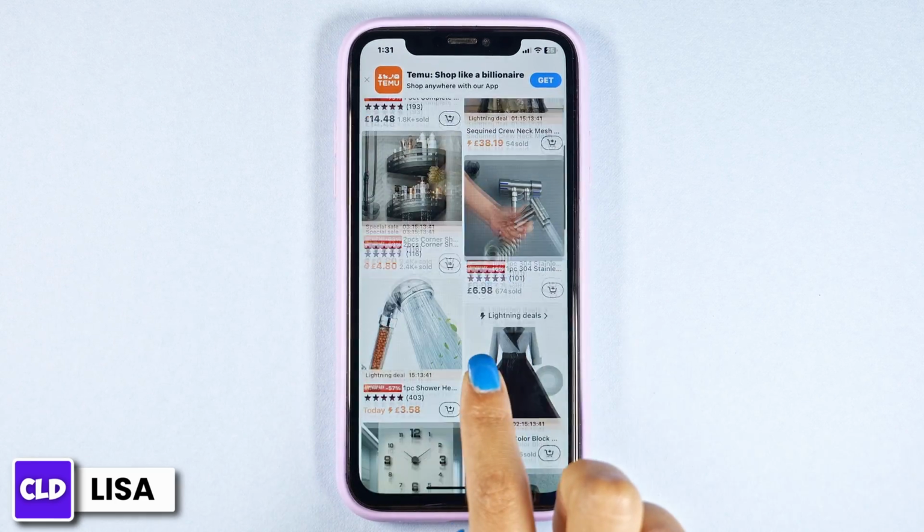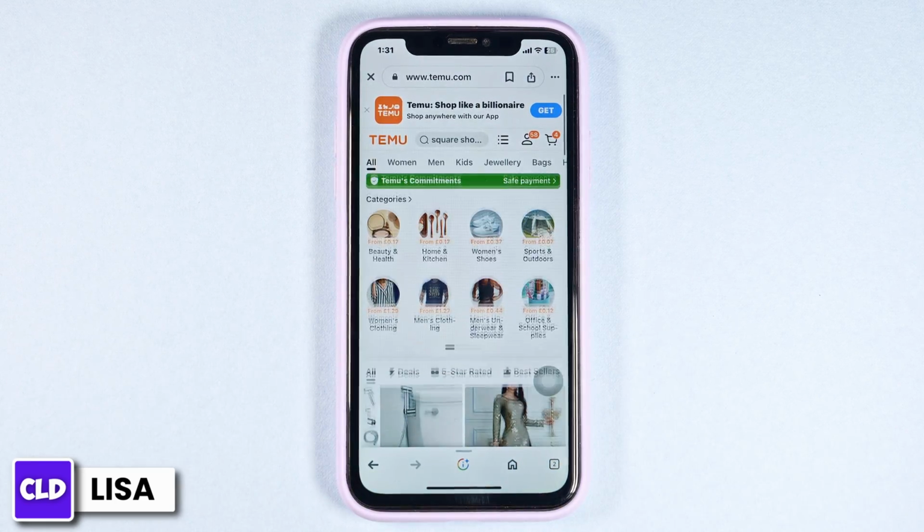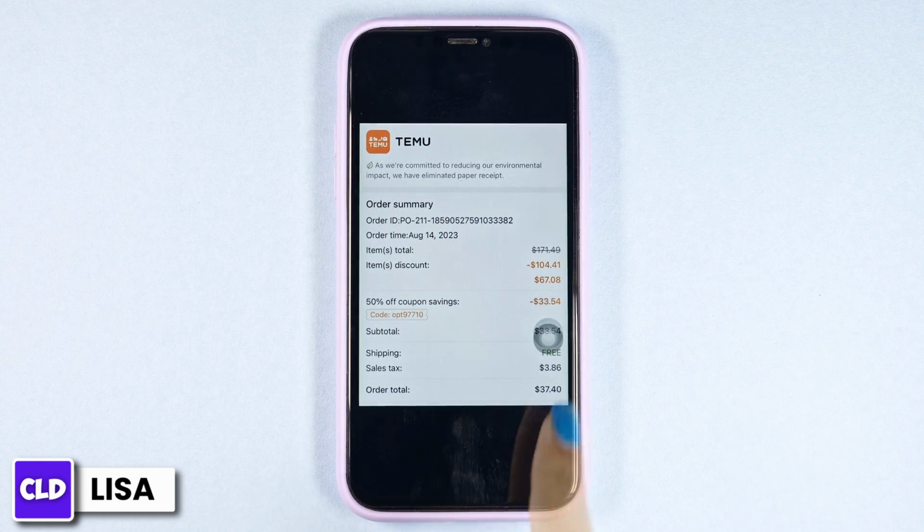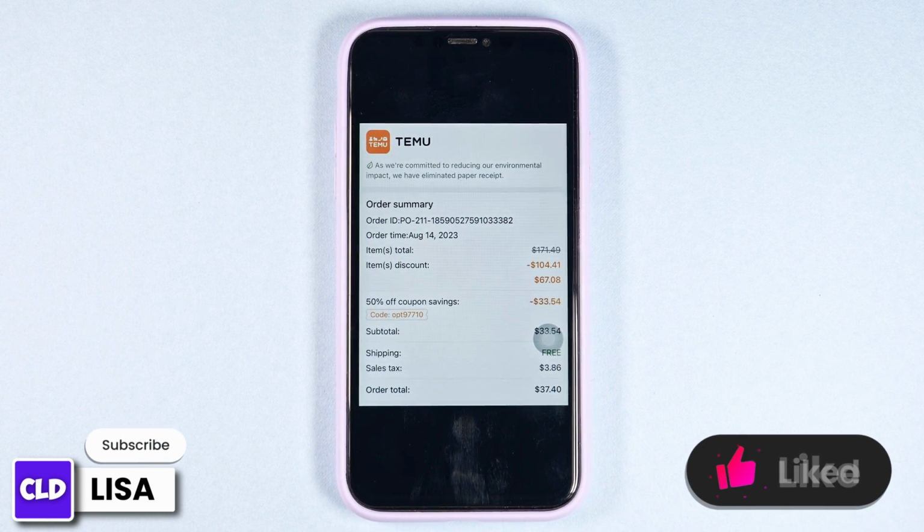You will be directed to the official website of Temu. Now you can log into your account. Select the items that you want to purchase. Add those items to the cart and then proceed to checkout. Once you land on the checkout page, you're going to find this section of coupons. Tap on that option, type in your code and confirm your order. With that, your code will be redeemed. Well, this way you can easily redeem promo codes on Temu. By following the same process, you can easily redeem any promo code on Temu.